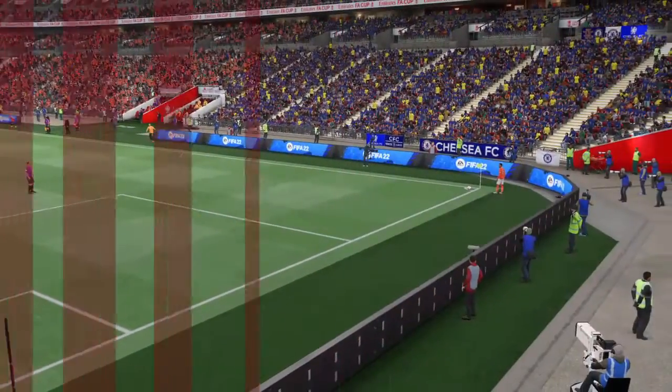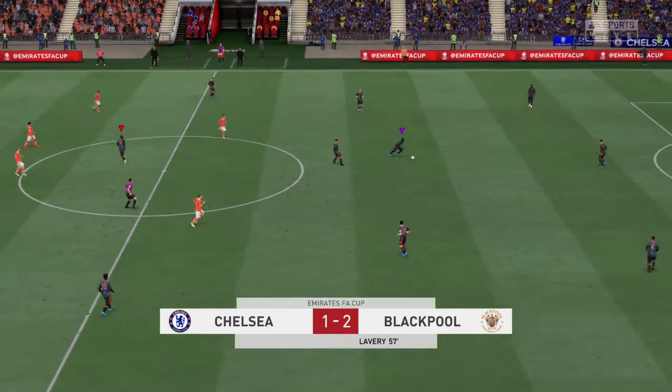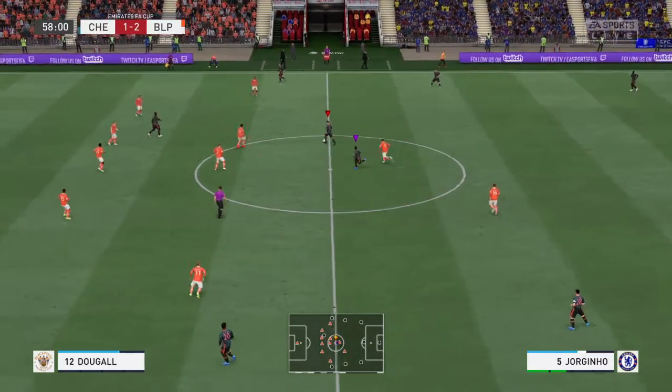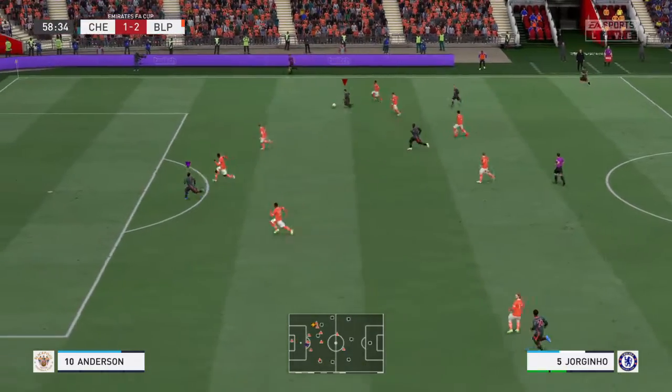Well, as we can see again, it's a deep delivery into the box, which cuts out a lot of the defenders. And it's a comfortable finish in the end, which is made to look so easy. It's a lovely goal. So Chelsea get things going again. How will they reply to that setback?